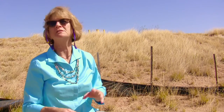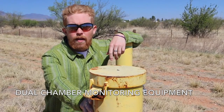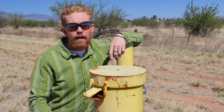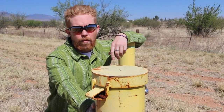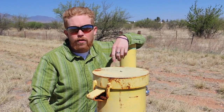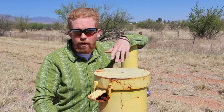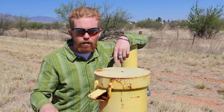This right here is a standpipe that holds the recording device, a pressure transducer that's installed in the dual chamber dry well. This device and the data we're able to record with it measures water depths. From those water depths, we can determine the effectiveness of the single chamber, the primary settling tank, and also the dual chamber, the primary settling tank, and then the dry well.